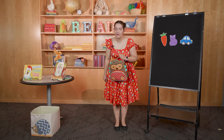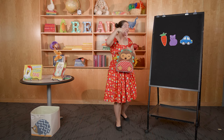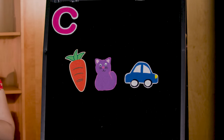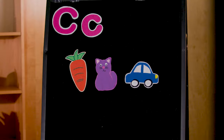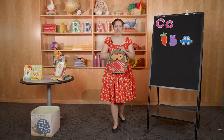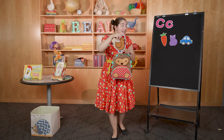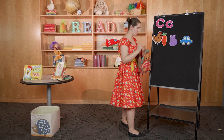Can you guys figure out what our letter of the day is? It's the letter C. That's exactly right. Our letter for story time today is the letter C. And I can think of something else that starts with the letter C, and that's gonna be our theme for the day. It goes cluck cluck and pecks around the barnyard. It's a chicken! That's exactly right. Today's theme is going to be chicken story time.